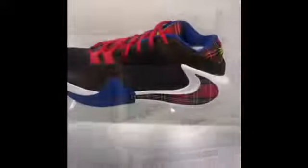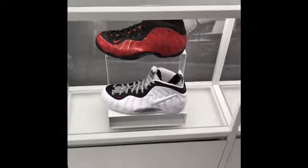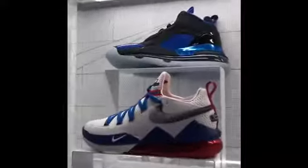I've been considering getting a pair, but I have a big foot, so I don't really know how they'll look on me. I was glad that I finally got to see those LeBrons in person. I had always said I wanted a pair, but I had never even went to the store to look at them.